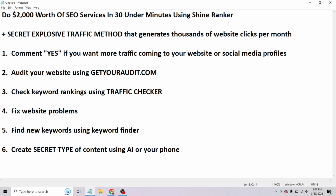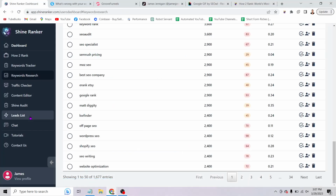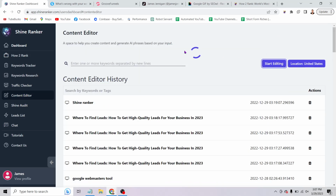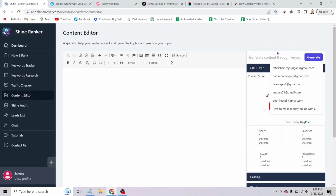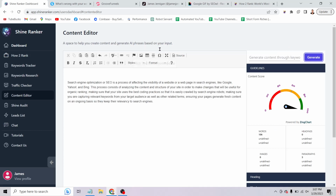So then, if we come here, the last step is to then essentially put this content on your website. So I want to show you how to create a secret type of content using AI or your phone. So before I do that, I'll just show you how to create content the old-fashioned way. So we can come here to the content editor. We can click Start Editing. And we can use this AI tool here to basically generate content for us based on keywords. So we could say, make money online with SEO. And we click Generate.